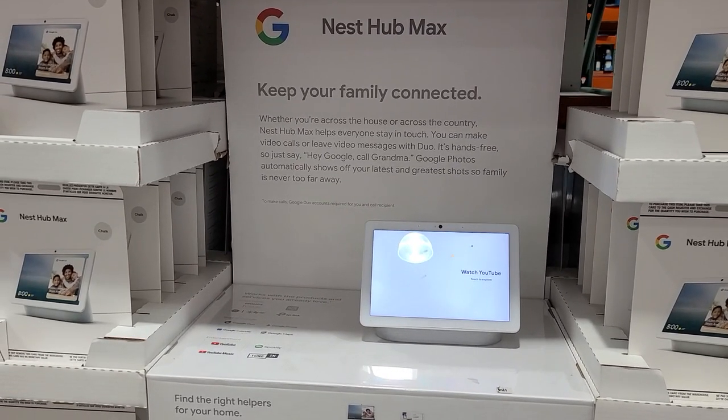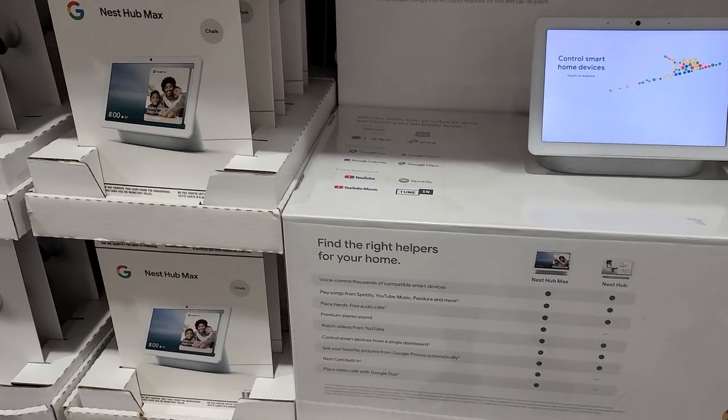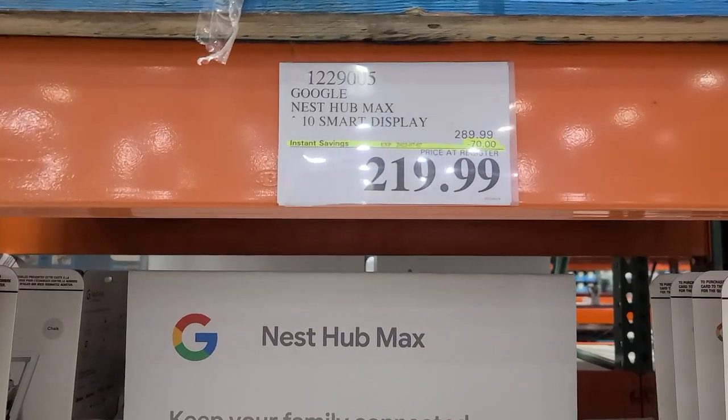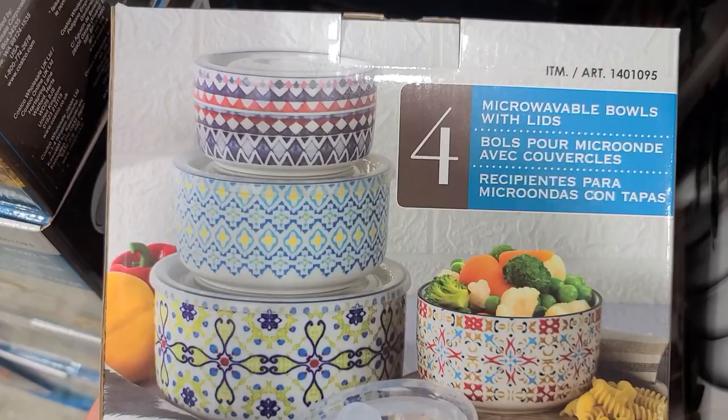And that's going away on July 7th. Right next to it, they also have this Nest Hub Max, which I think would be great in addition to your Nest Cam. This one is on sale for $219.99. You're saving $70 off, so that's pretty cool.